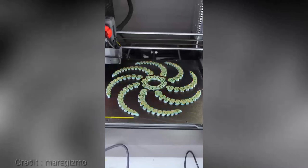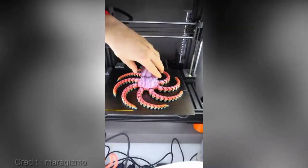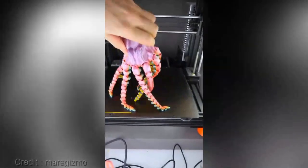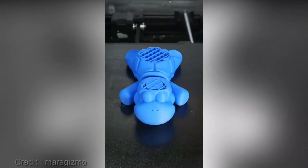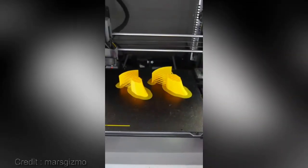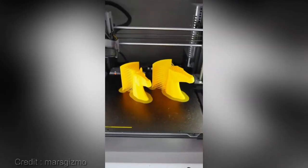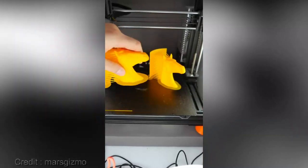From understanding the basics of how a 3D printer works to exploring the different types of printers available, we've got you covered. We'll also dive into the various applications of 3D printing, from creating customized jewelry and toys to producing replacement parts for machinery and even printing entire houses.